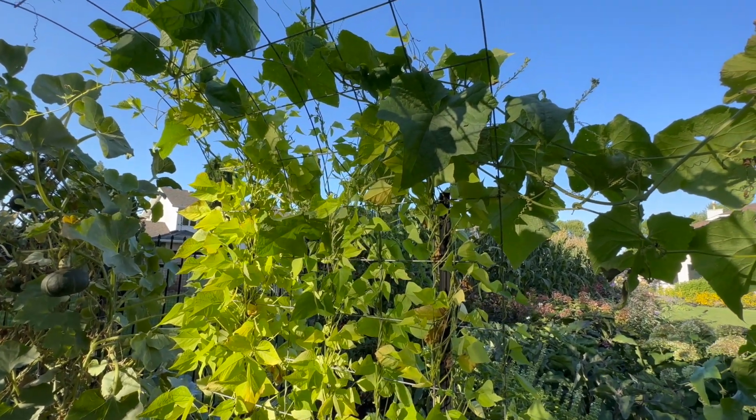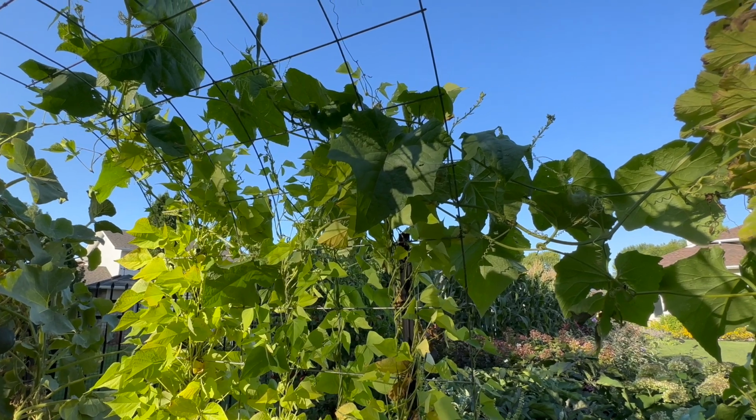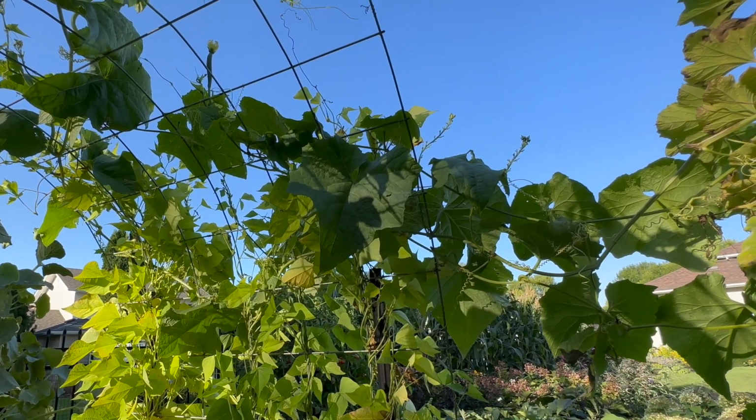This vine is the loofah or patola invading its neighbor's trellis.